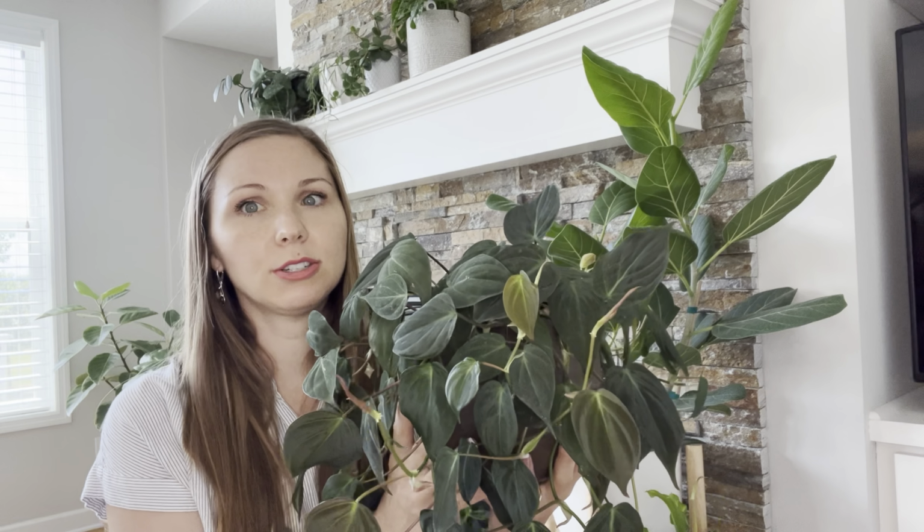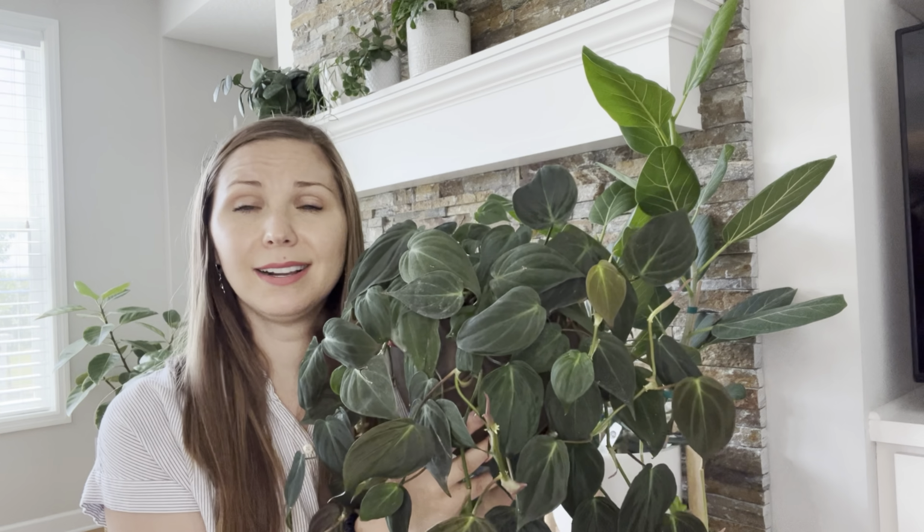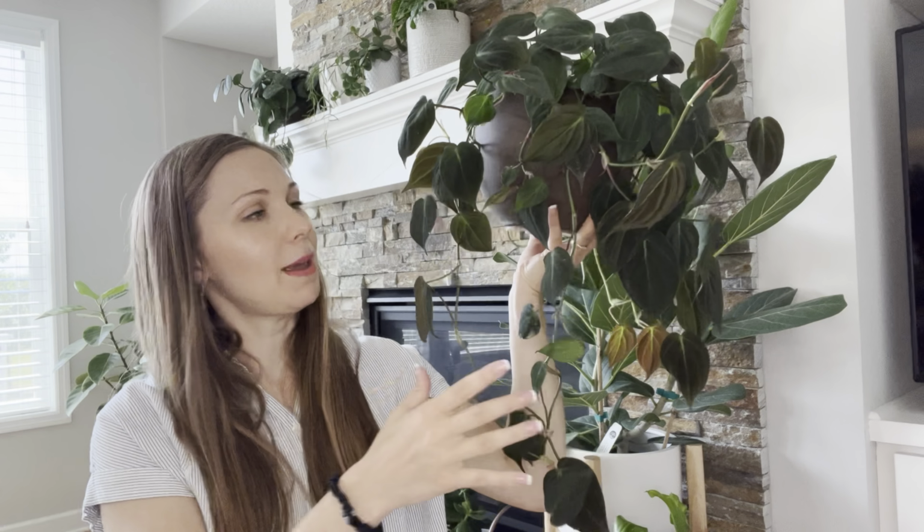So philodendrons really are low light tolerant. They are low light plants, I would say, or bright and indirect if you want to say it that way. They don't need a lot of watering, and they grow fast. So great for a mantle. That's where I keep this baby, on my mantle.